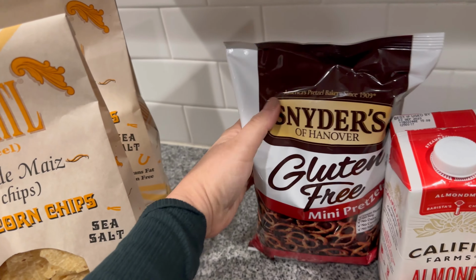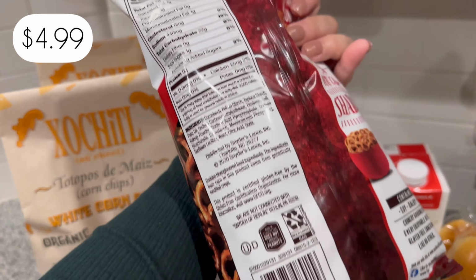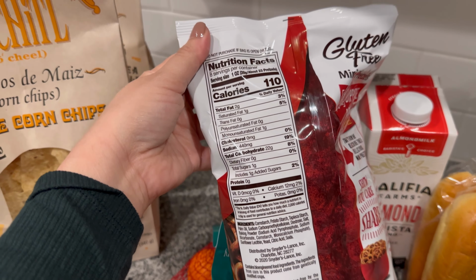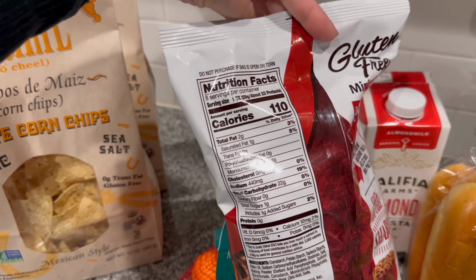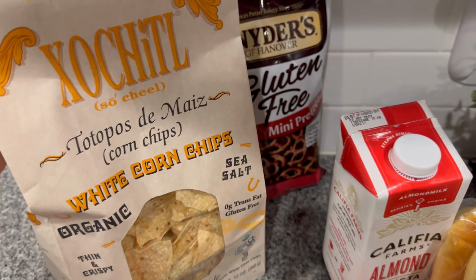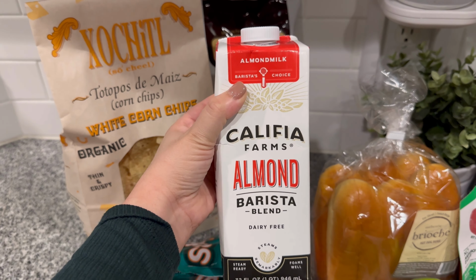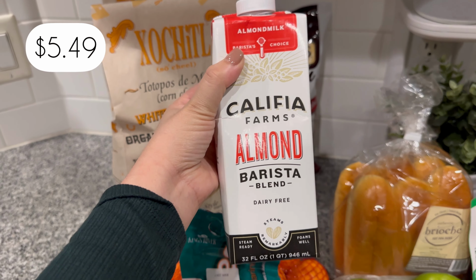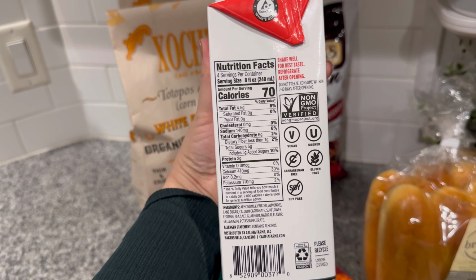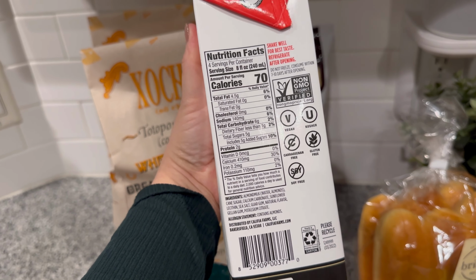And then I did get these gluten-free mini pretzels. And the nutritional facts, in case you were wanting those. And these are just like a good snack, maybe with like hummus or any kind of thing there. So that's those. And then I did get this barista almond milk. This is going to be like your typical almond milk that you get from a cafe, but a fraction of the cost. I've not tried this yet, but I will let you know. And that's the nutritional label.